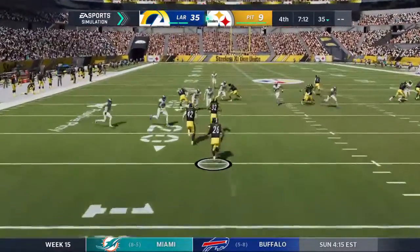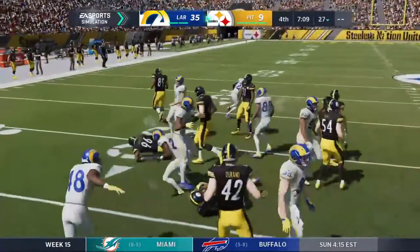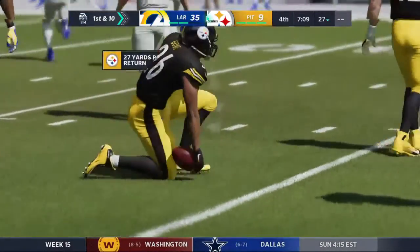Fielded a couple yards into the end zone. And he'll wind up getting a couple extra yards here for his trouble and bringing it out of the end zone as he's down at the 27.